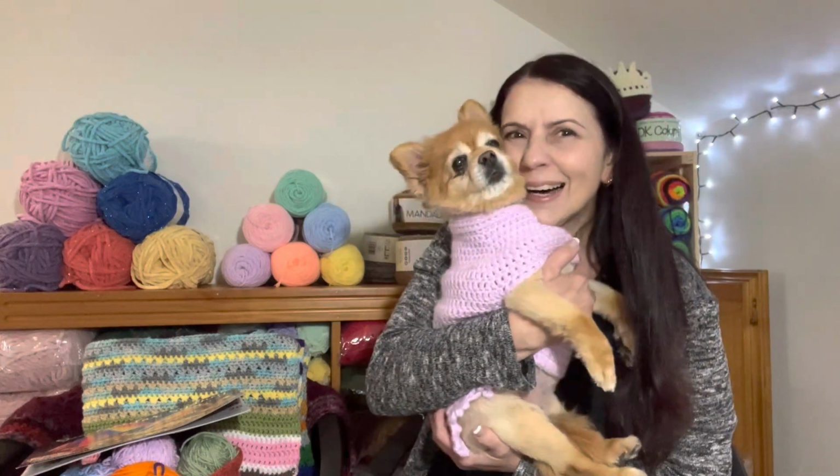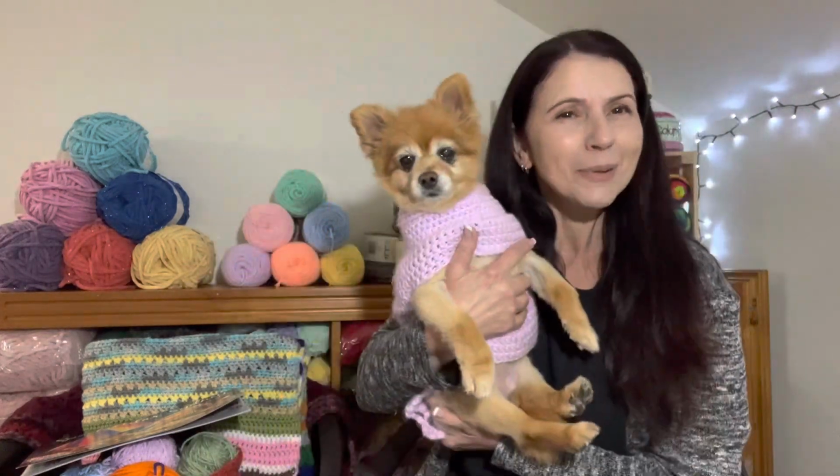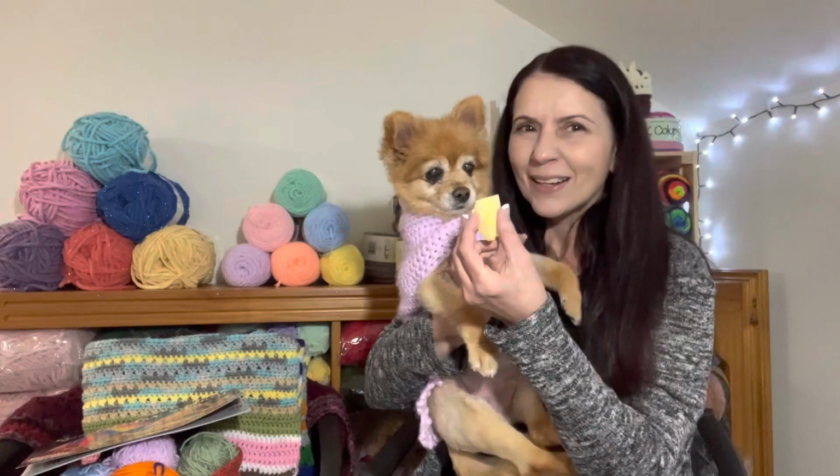Before we get started, Coco wants her little treat, so she shall say woof woof to you as always, and I'll pop her down on the floor and she can have her little piece of apple that she absolutely loves. Oh, there she goes. Here you go. Beautiful. You'll hear her munching away in the background, sometimes snorting a little bit as well. We all enjoy that, let's be real.